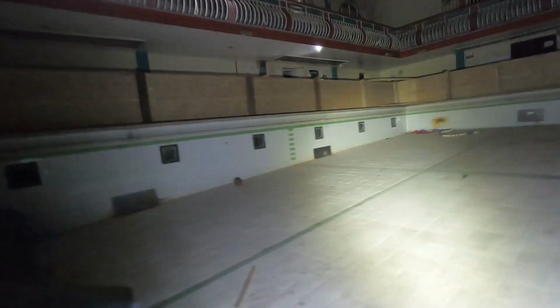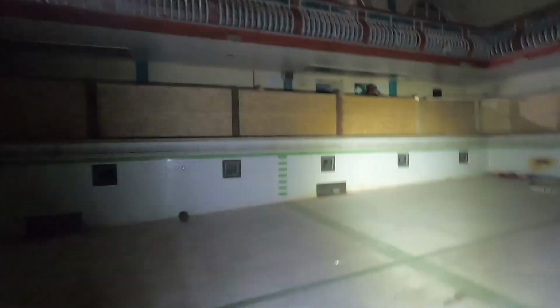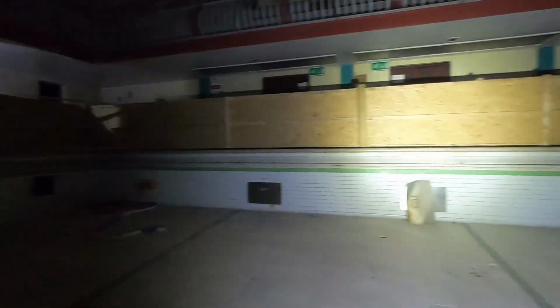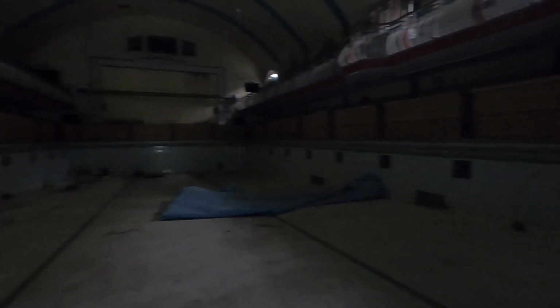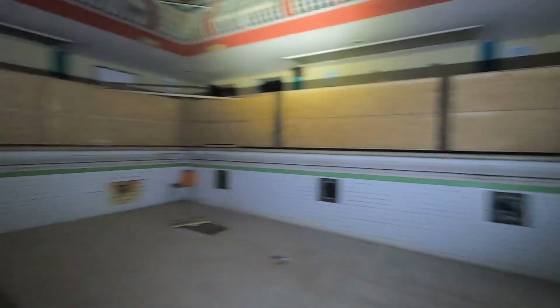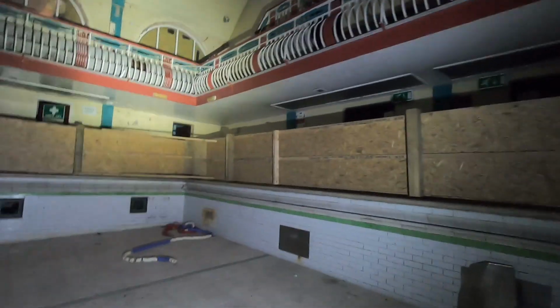Yeah, it's deep end and shallow end. What's down there, buddy? Yeah, I'll come up now and we'll have a look. So guys, what do you think of this place then? Amazing place. Absolutely amazing. The artworks, the architecture in it is unbelievable. So cool.